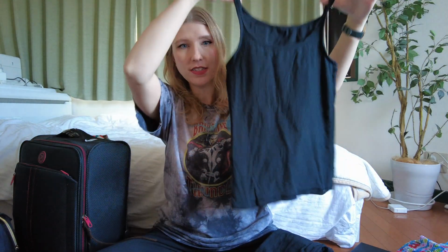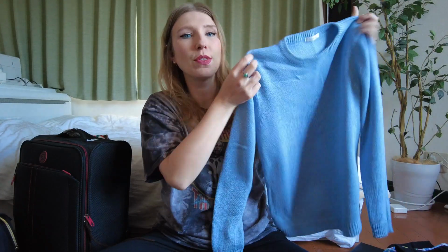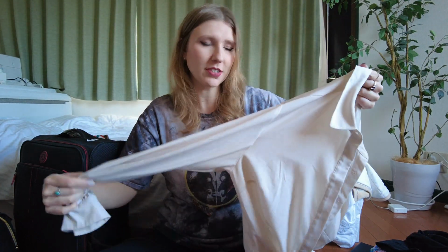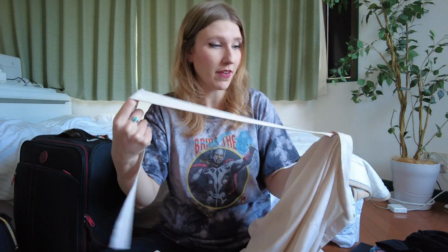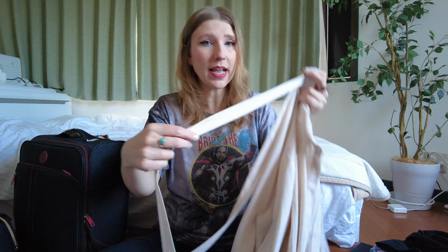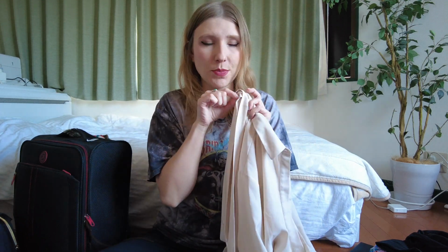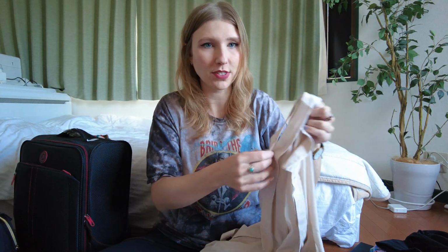One black vest top. So this is the little bit of colour I was talking about. This is a light blue jumper. This is slightly thicker, so it's a little bit warmer. I brought one blouse shirt, a creamy off-white colour, and I love the shirt. It's one of my favourites. This is from a charity shop, and it's got this pussy bow element that is detachable.